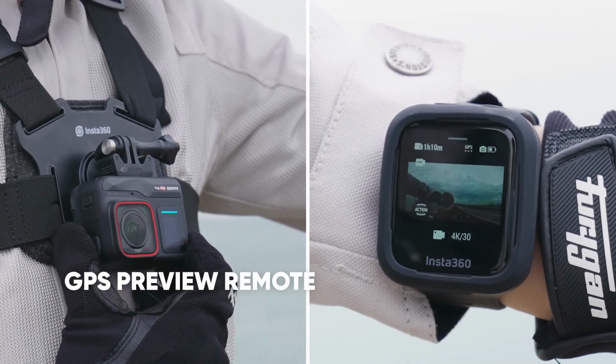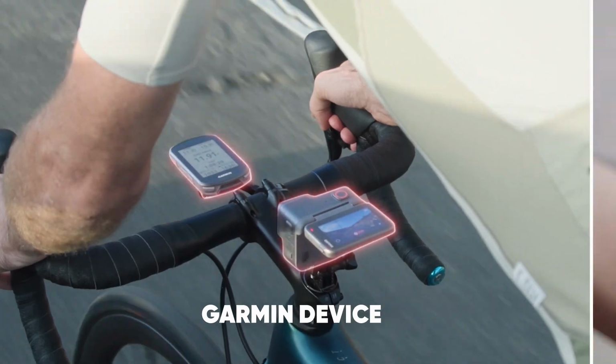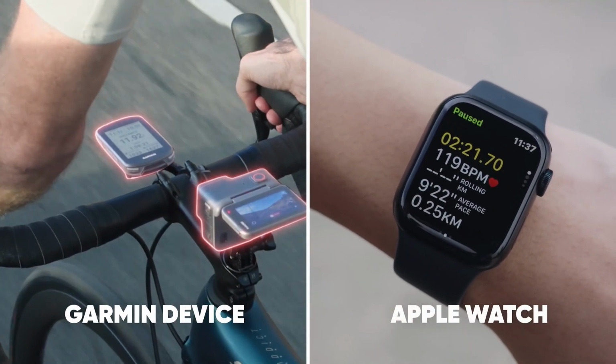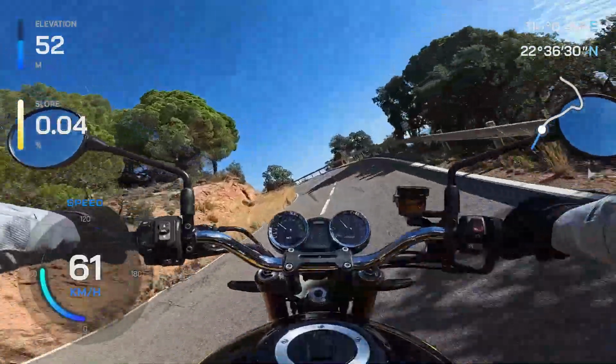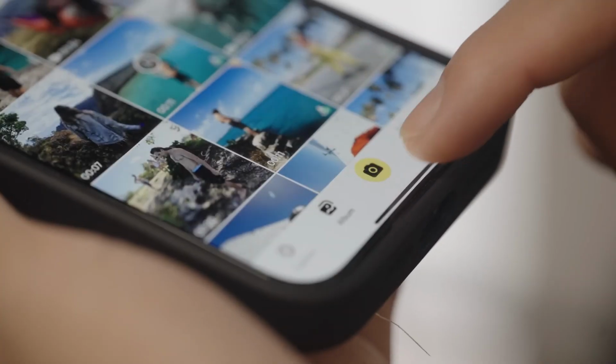So, whether you're scaling mountains, shredding waves, or simply living life to the fullest, make sure you're equipped with the Insta360 Ace Pro 8K action camera, the ultimate companion for capturing every moment in stunning detail.